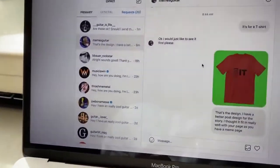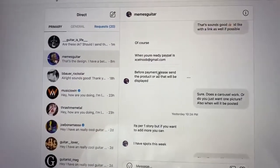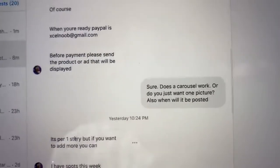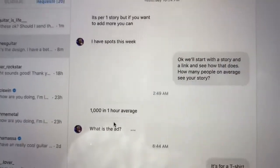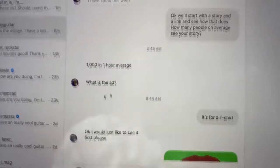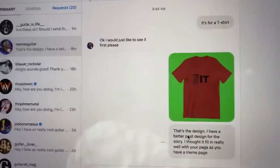And then the other person, Memes Guitar, I'm a bit unsure about them because they said, here's the payment. Please send us the photo before payment. And I was like, all right, sure. Does the carousel work? Like, no, but it's one story. It's just one story, you can add more if you want. And she says she has spots this week. I'm like, all right, we'll start with the story. And then she gets an average of 1,000 views in an hour, so that's not so bad. She's like, what's the ad? It's for a t-shirt, can I see it? So I sent her the t-shirt and I was like, this is the design, obviously I'll make it better for your story. So I'm waiting for her to actually respond because I feel like she's gonna be like, no, I don't want you to post this t-shirt.